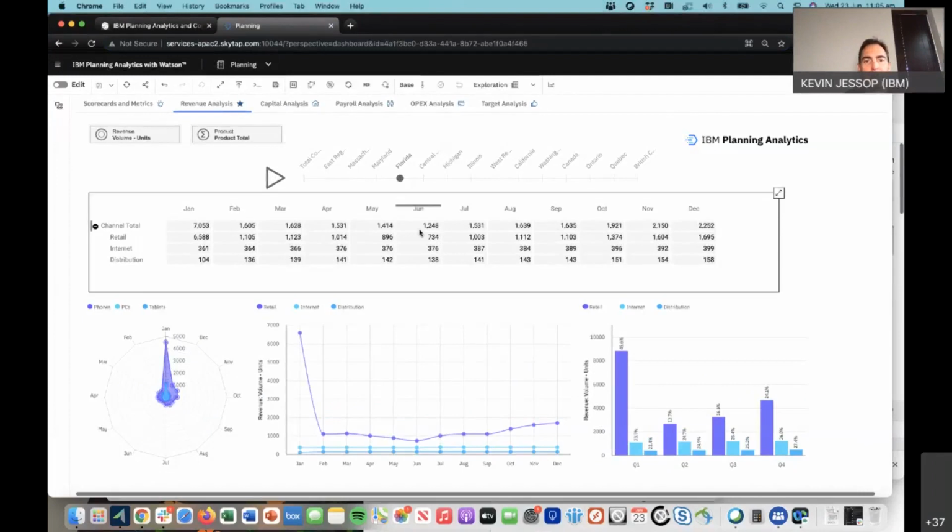And what I want to do is create what I call a sandbox. A sandbox is a personalized scenario where I can make some assumptions, some changes, but it doesn't impact the main model. So no one can see those changes, only I can see it. And then when I'm happy with those assumptions, I can write them back to the official forecast or budget version.